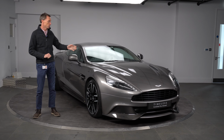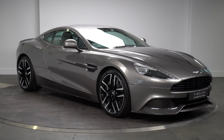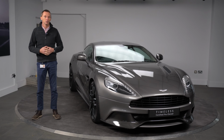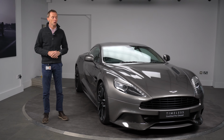Got the privilege of presenting this really gorgeous tungsten silver Vanquish Coupe. It's a 2015 model year car. And I think, as you can see from this very short video, we're just going to give you an understanding of some of the key features on the car, but it's in really stunning condition. Really cool colour this. I really think it works on the Vanquish shape very well.